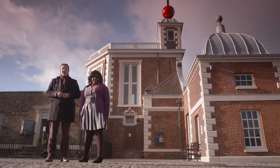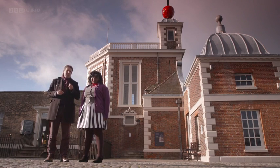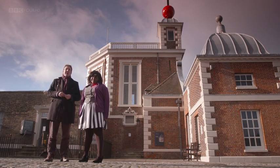Welcome to the Royal Observatory Greenwich, the historical home of British astronomy and a place with a surprising link to this month's topic. The big story at the moment in our night skies is the fifth planet of the solar system, the mighty Jupiter, and that's what we're going to explore in this programme.